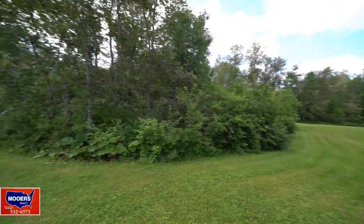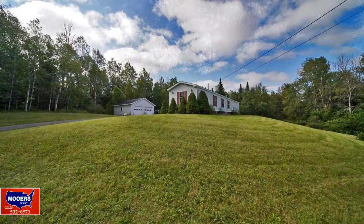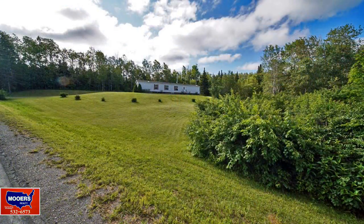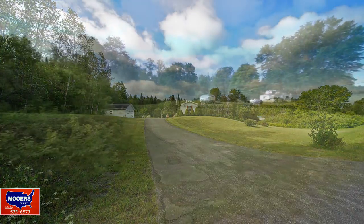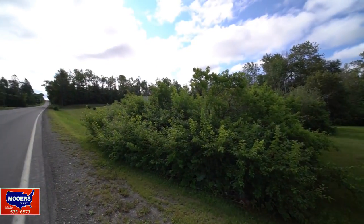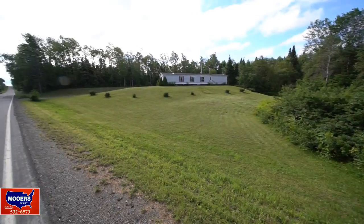Maple shade trees, and a little opening to see what's going on at the mobile. Maybe your mom wants to live there. This is 227 Catalina Road. Here's the mobile bought in '98 for Mom. 3 bedrooms, 2 baths.